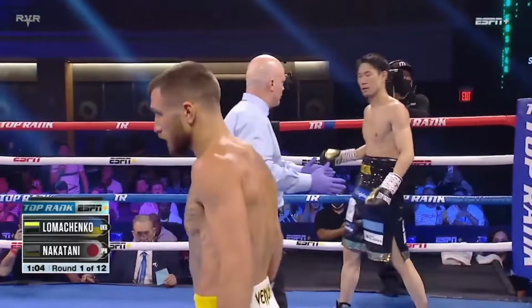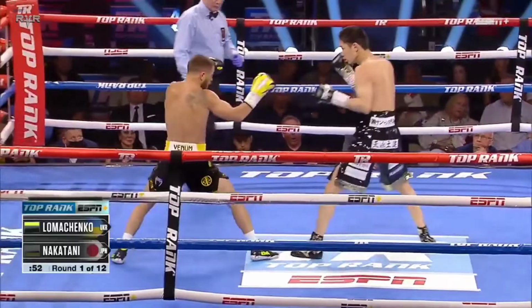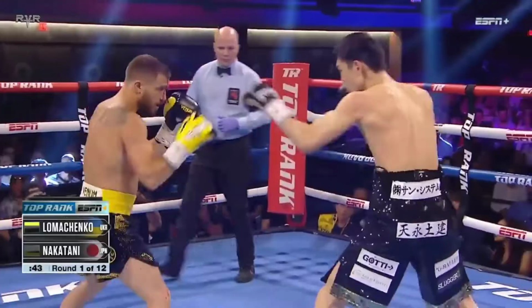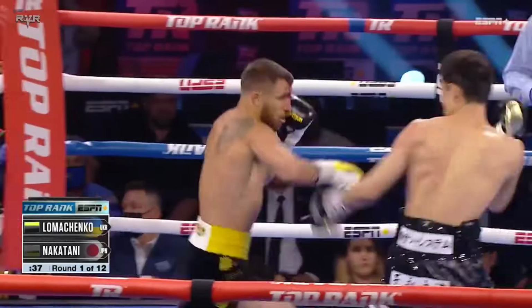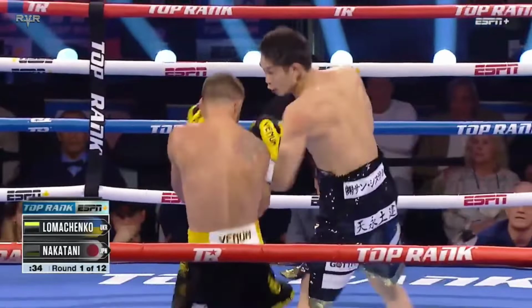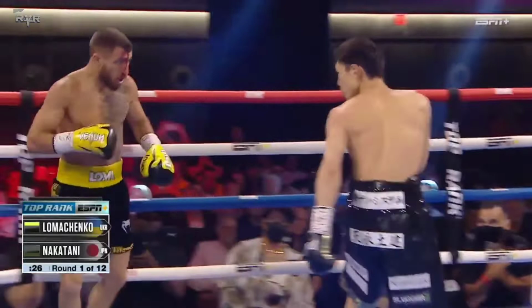There was a clash of heads. Forehead of Loma's bleeding. So a gash opens up with a minute left here in round one on that clash of heads. We'll take a look at the position, but it looks like it's well above the eye. Blood streaming down the center of Lomachenko's face.